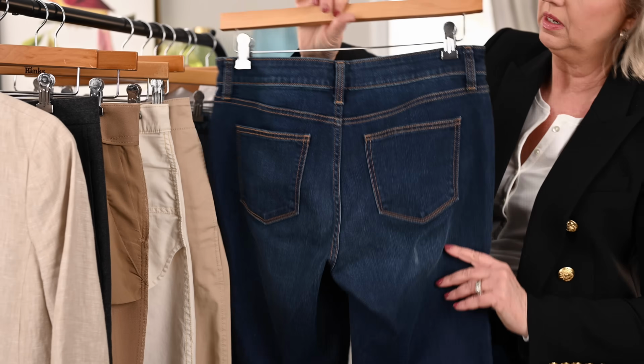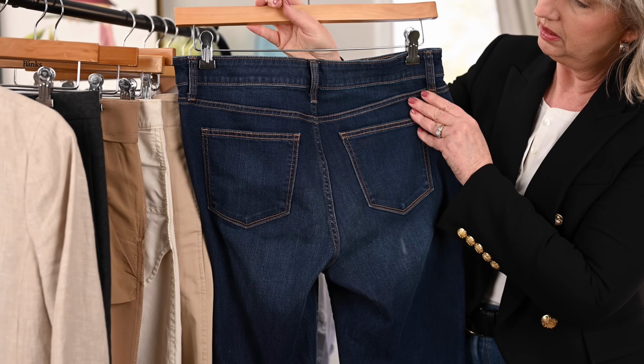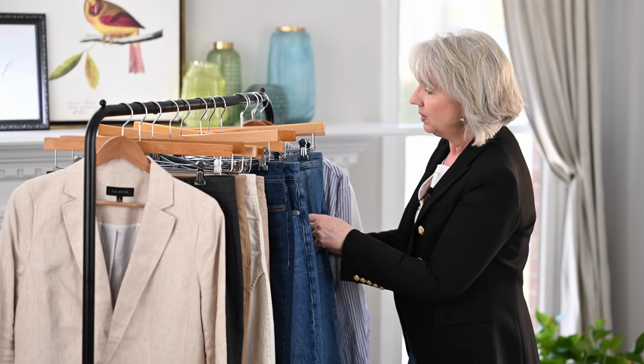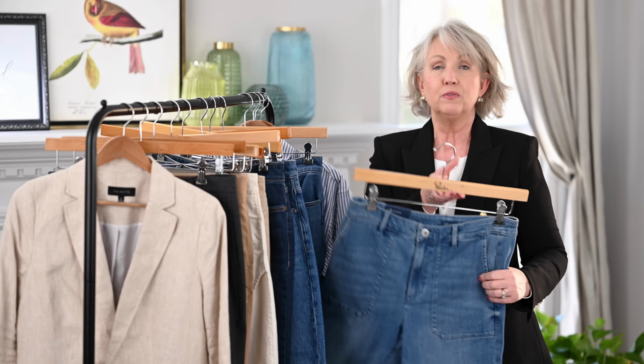John's jean. Nothing wrong with this jean, not trying to pick it apart, but I just want you to see you kind of do get what you pay for when it comes to jeans. And so once again, though, we're still just looking for those little details.